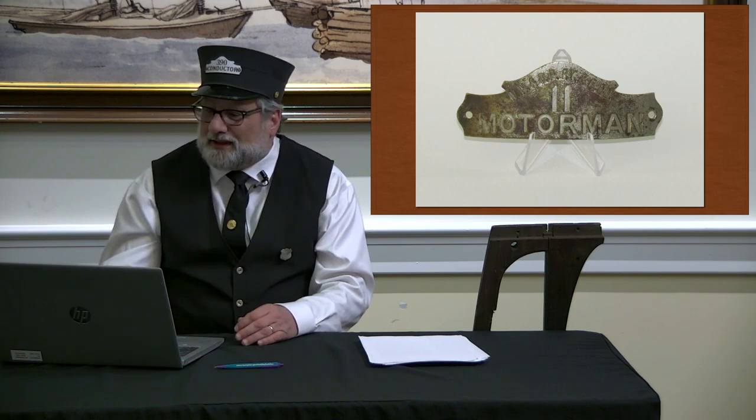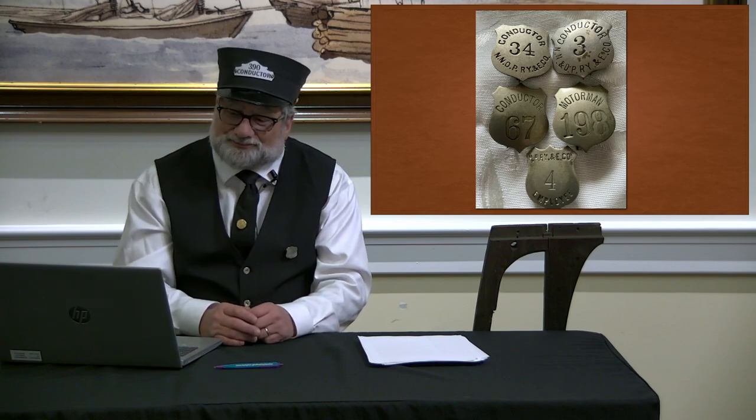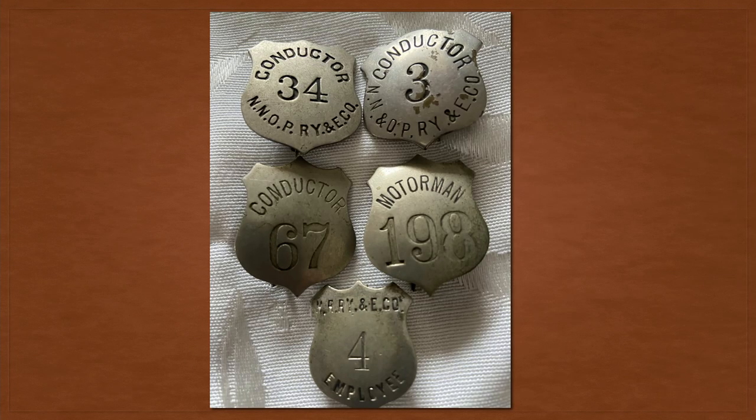So this was a hat badge, and recently we received these. Oh, wow. These are conductor badges and motorman badges. I'm wearing one today on my outfit.